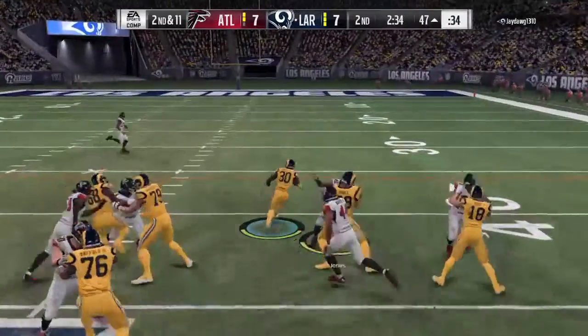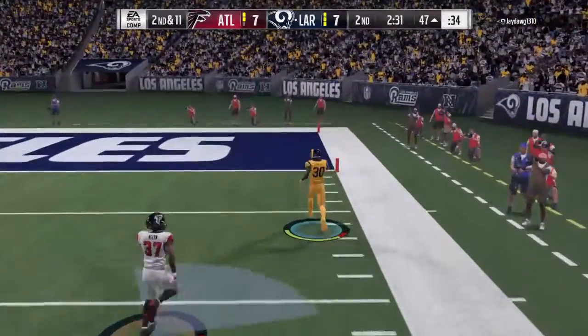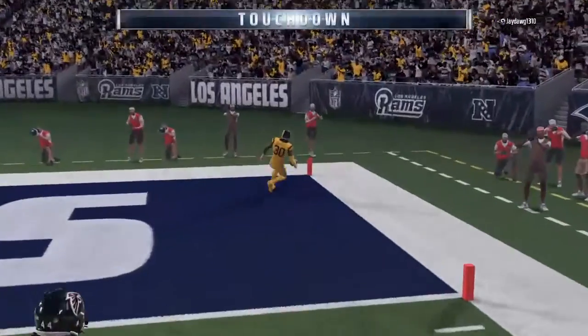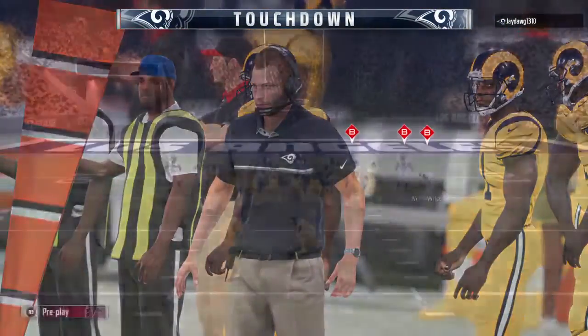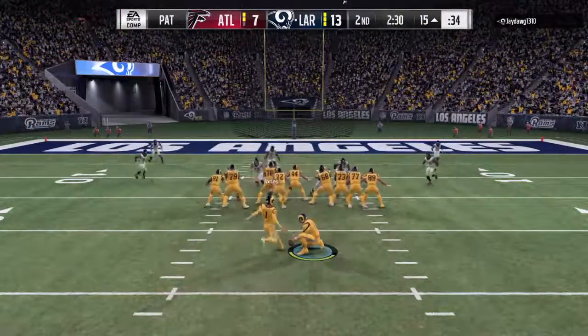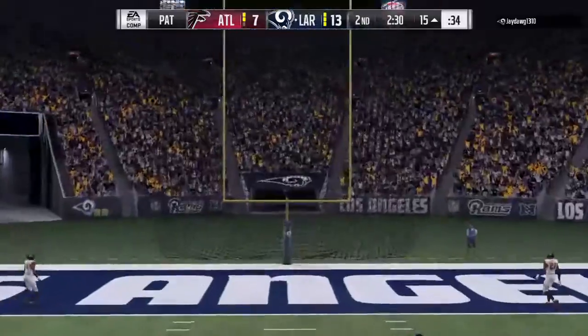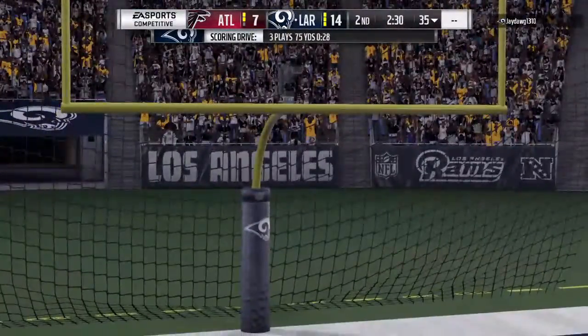Another carry now for Gurley. And some space here. Trotty. And he'll get into the end zone. Touchdown Rams. Todd Gurley, 47 yards. And the Rams have taken the lead. And he's got it. It's now a 14-7 ball game.